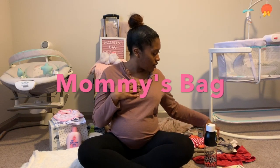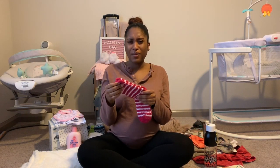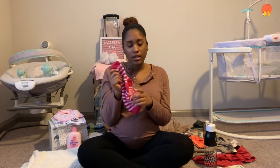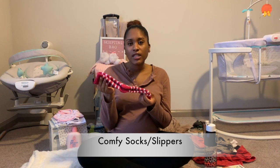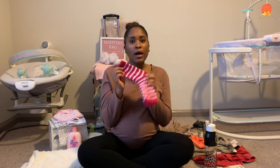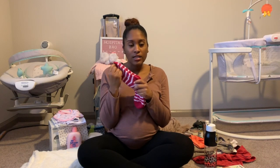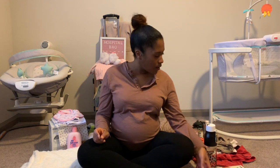So for myself, for mom, I won't be even packing much for myself, which is a shocker because I always overpack. I'm just doing some basic slippers. Slippers, socks. I'm not really a slippers kind of girl, but I'll probably still invest in getting some slippers just because it's the hospital and I like to be as clean as possible. But definitely some comfy socks and slipper socks are definitely needed as well for the room.